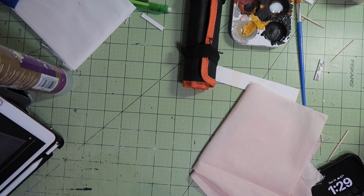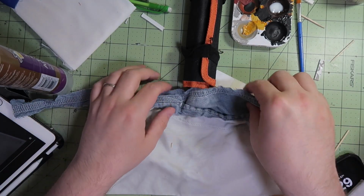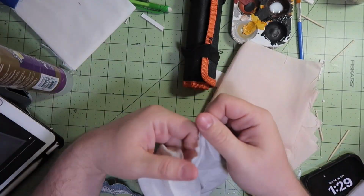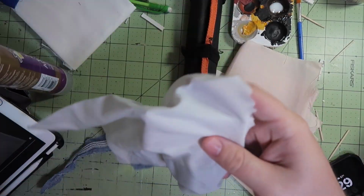I actually have a huge scrap bag of fabrics that I keep around for various reasons. I ripped an old pair of shorts, and so I kept the fabric so I could sew with it in some way, and I found this pocket lining, and I actually think that I could use this instead because I like to use recycled materials if I can, just to prevent it from going to a landfill.